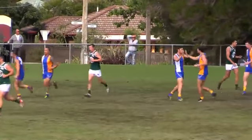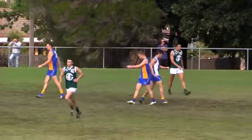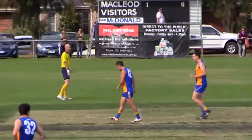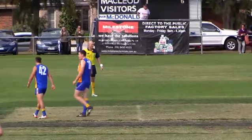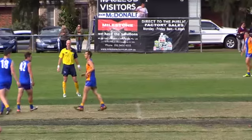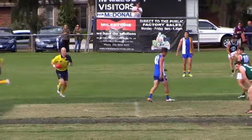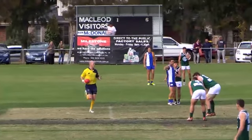So it's Macleod, 1 goal straight, 6. Greensborough yet to score, and all the attacking guys done early on from the Macleod side have put the ball inside 50. It was that dangerous kick across the face of goal from Desmond that really set up that second charge at goal, forced almost a turnover, and then they were able to score from I guess the ensuing clearance. But the young fella there just making a mistake going across the face and not being able to find Mullins.